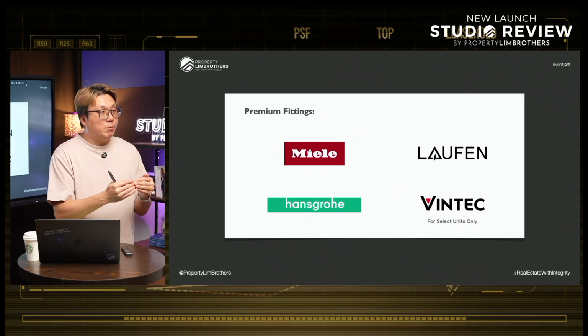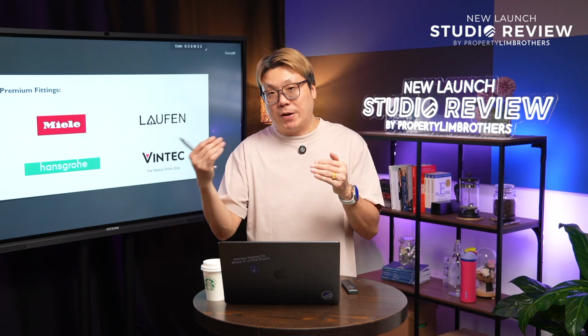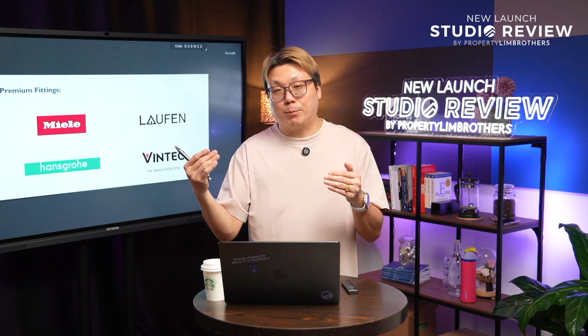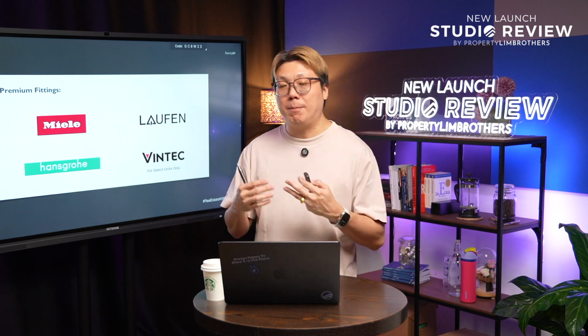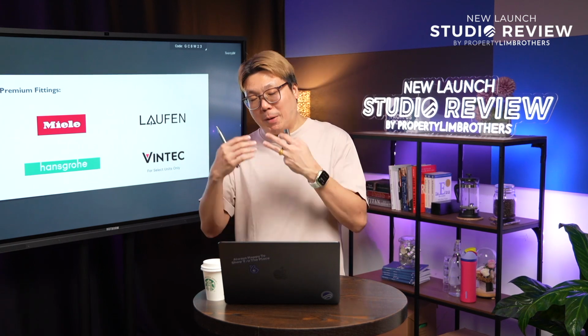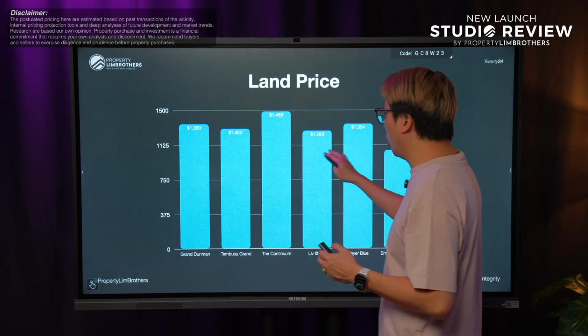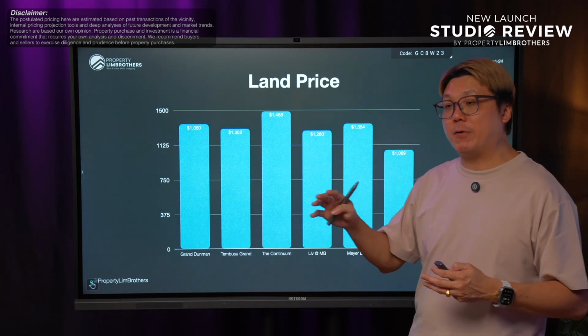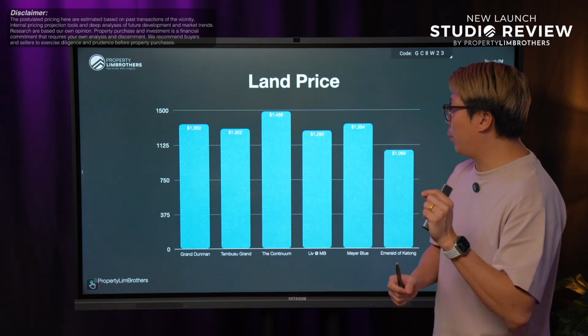From the land price, and because this is a GLS site, the land price will basically determine the eventual developer's asking price. And very interestingly, for Emerald of Katong, the developer Sim Lian managed to get the land at a very good price. So this is just a quick overview of the various projects in the D15 area in terms of the land price that they got.